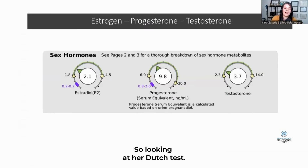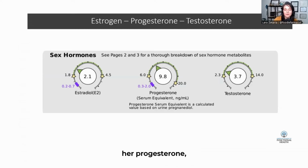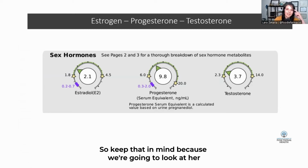So looking at her Dutch test, she had an estrogen, progesterone, and her testosterone. You could see her E2 is on the lower end of the scale. Her progesterone also in that first third, so not very robust, and her testosterone is also pretty low. So overall, I would say her sex hormones in general are low. So keep that in mind because we're going to look at her.